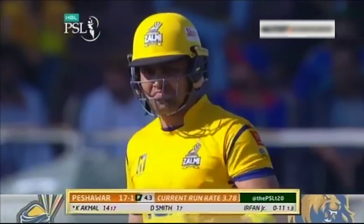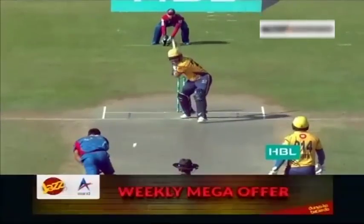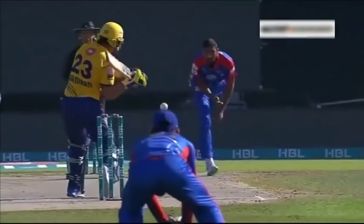Yeah, he's gone the same shot. There's a man at deep forward square, and he's sort of trying to pick it up there. Here's the big one down the ground. Gets in a launching position and gets a bit of a shorter length to work with here. And nicely executed in the end. They're only 17. This is the 5th over.